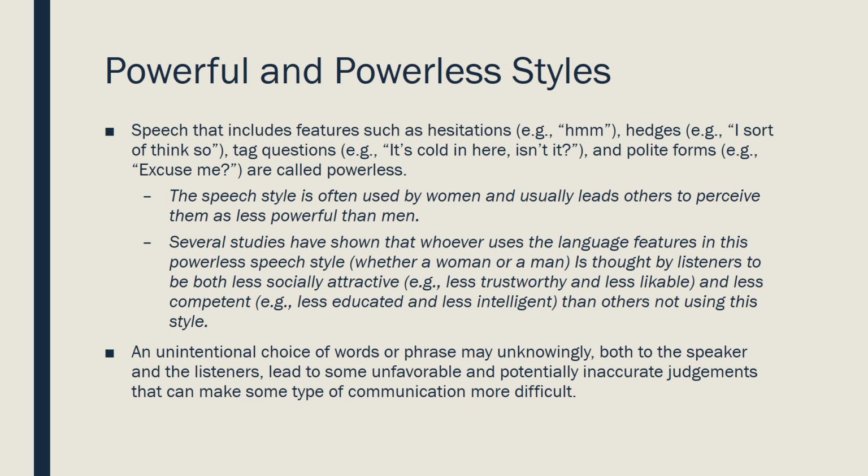Speech that includes features such as hesitations, for example, or hedges, "I sort of think so," tag questions, "Is it cold in here? Isn't it?" and polite forms, "Excuse me," are often called powerless features. The speech style is often used by women and usually leads others to perceive them as less powerful than men.